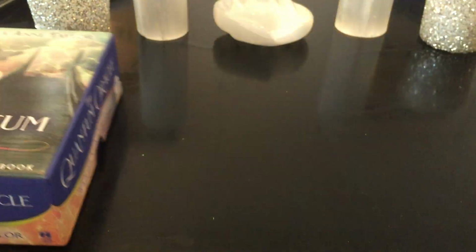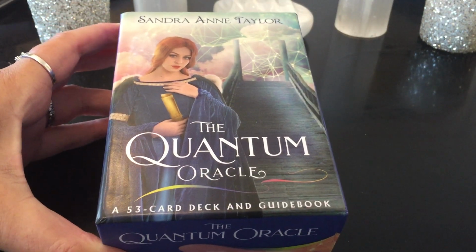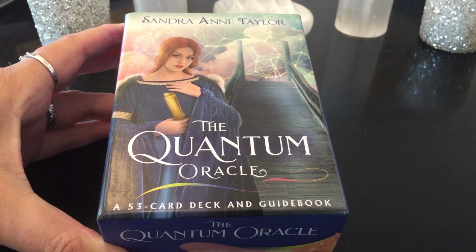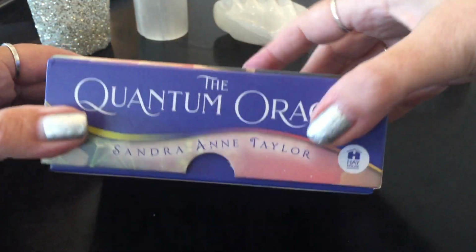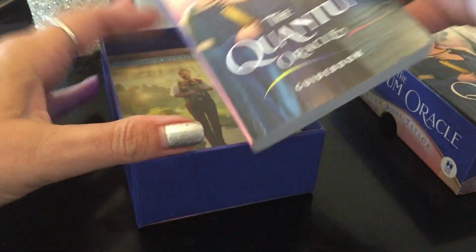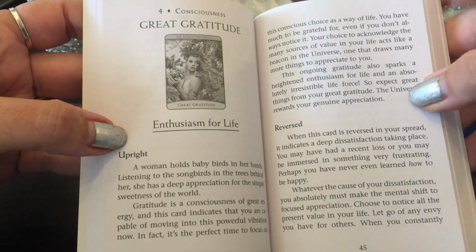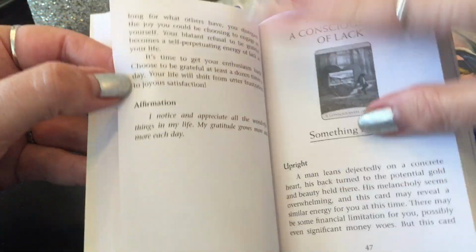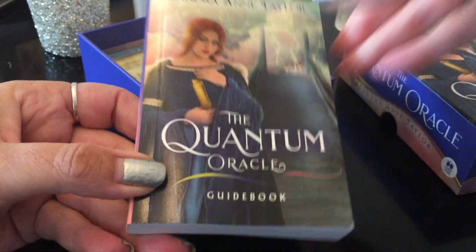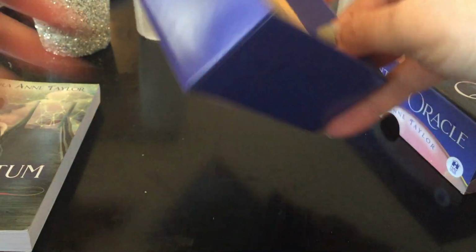The next one I got concerning the energy is the Quantum Oracle. This is her latest, newest deck. The Quantum Oracle, again, has 53 cards and a guidebook. This is talking about quantum energy, and it is different from the Energy Oracle in the sense that it has suits in it. Again, the guidebook always has a black and white picture. It will give the upright, reversed, and an affirmation. That's how it goes on all her guidebooks. And the guidebooks have such great expansive meaning.